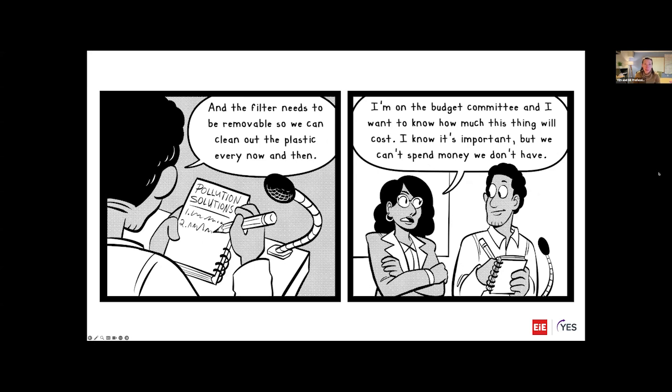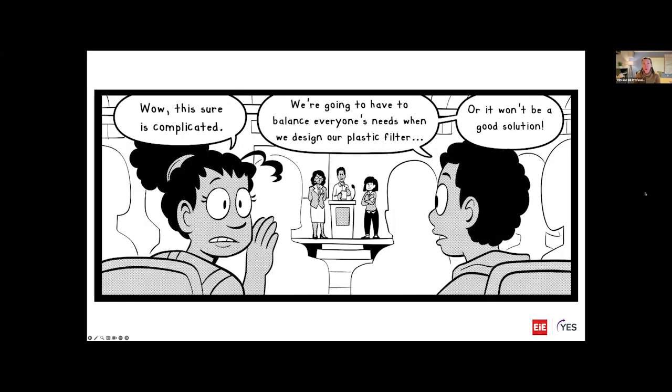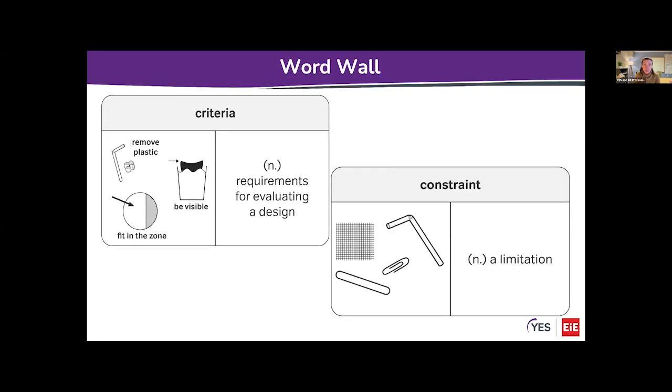And then we have the budget committee. It needs to not be too expensive. And so Kayla and Antoine are realizing, wow, there's a lot of complications for designing solutions to this problem. So they realize that, okay, there's some criteria. We want our filter to remove plastic and to fit in this zone. You know, we want boats to be able to move around it, and we also want it to be visible.